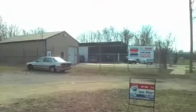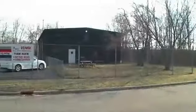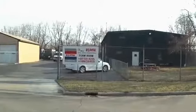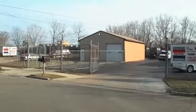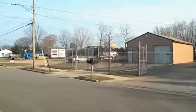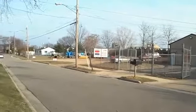There are 3,200 square feet on the first floor, which is comprised of 880 feet of shop and inventory storage and four offices. The unique thing about this building is that there is also a 1,200 square foot watchman's apartment that has three bedrooms, full bath, and a kitchen.